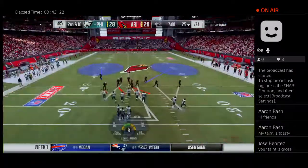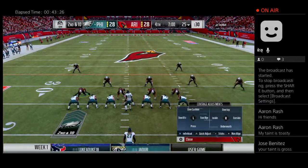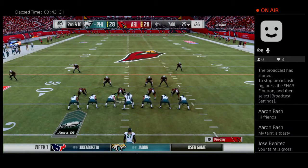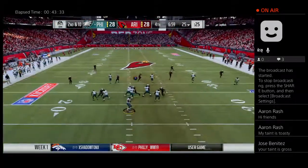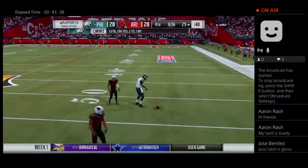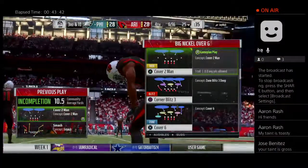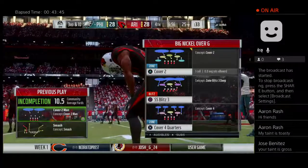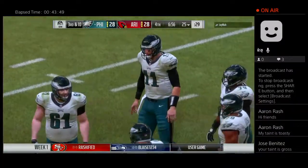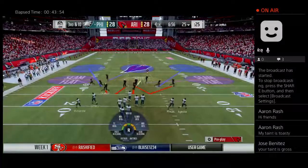They had to run for no gain. Now they'll try again from the 25 on 2nd and 10. Now Wentz throwing on 2nd down. Oh, the rookie nearly had the pick. Probably should have had it. 3rd down now. Oh, man, that was close. The opportunity to change momentum, big play, right in his hands, unable to come down with it. A sigh of relief, no doubt, on offense if that fell harmlessly to the ground.